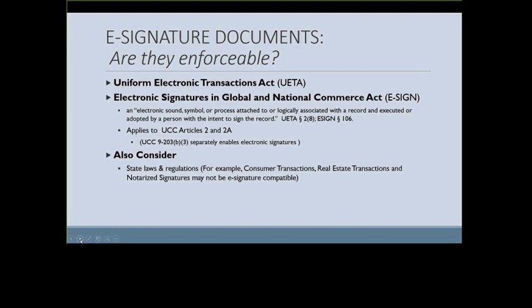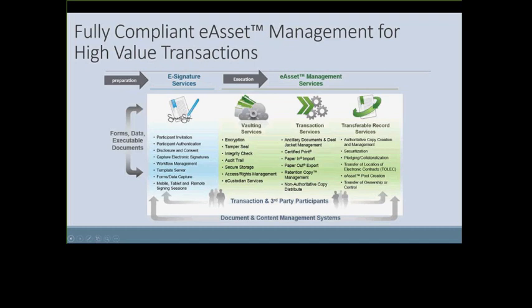At this time, I'm going to turn it over to John Jacobs, who's going to start getting into the nitty-gritty on what you have to do to make this e-signature process work. John? Thank you, Bob.